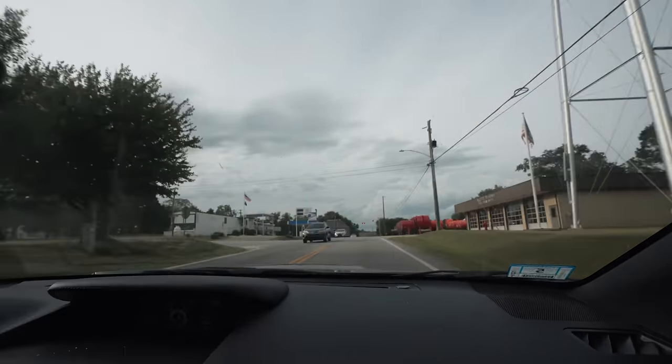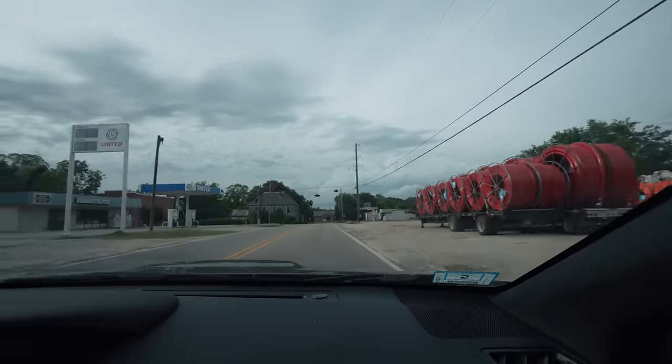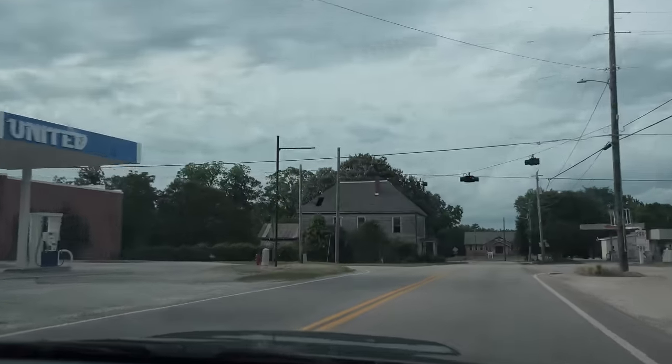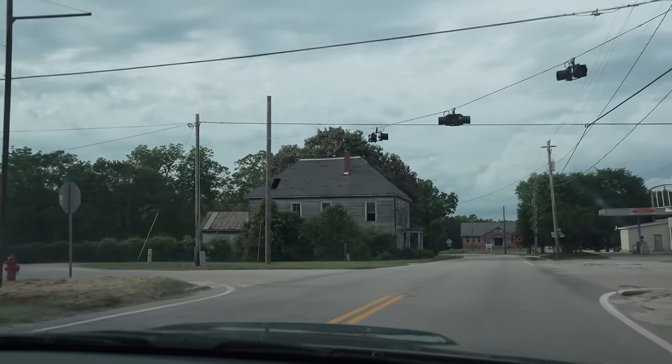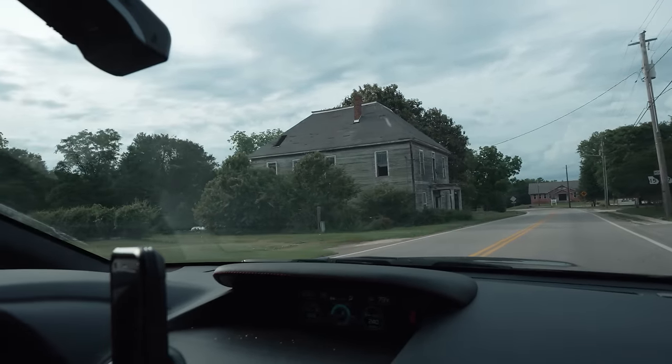All right. Where is this abandoned house, apparently? It's probably that thing. Is this it? Oh, this might be it. I'll just park right here. It'd be a quick one, though. Dude, honestly, everything's abandoned in here. I don't even know.